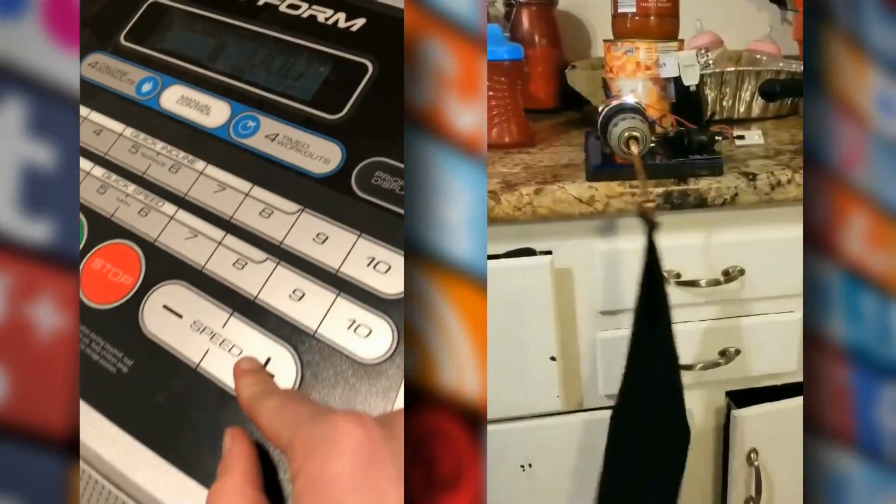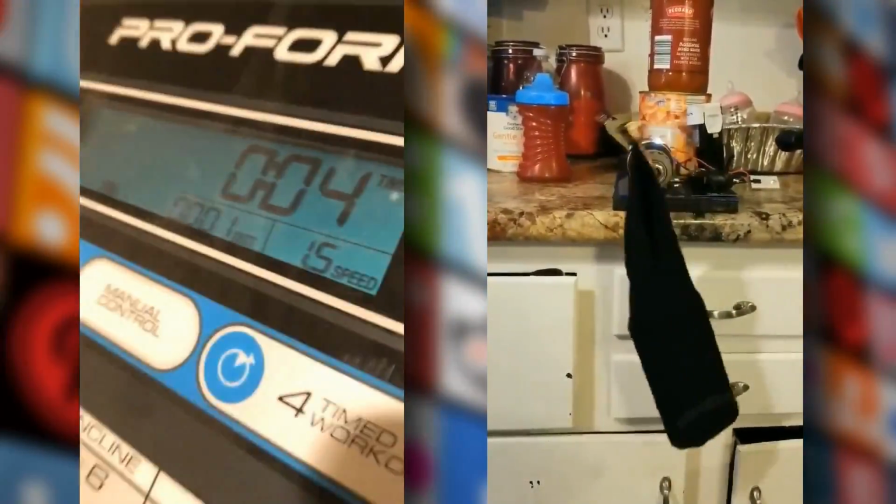They are low effort, but they are not necessarily the most effective. As far as the distance is concerned for the treadmill, he ended up going 30 minutes and clocked in about 3 kilometers. And with this method, we're talking about clocking in 14 per hour.